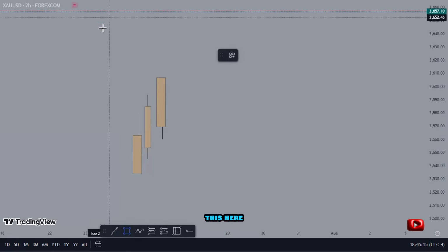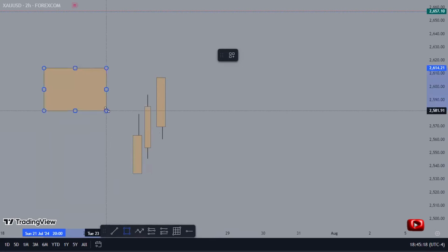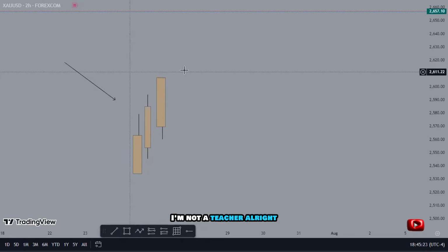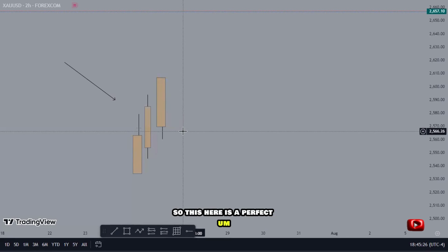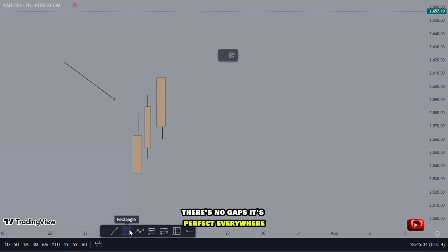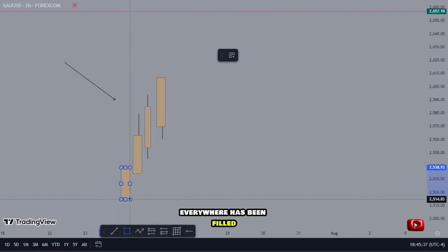This here, sorry, you guys should bear with me here. I'm a trader, I'm not a teacher. So this here is a perfectly efficient market. It is efficient because there are no gaps. It's perfect. Everywhere has been filled. Let me draw the inefficient market, then you see the difference, then you easily understand. Bear with me.